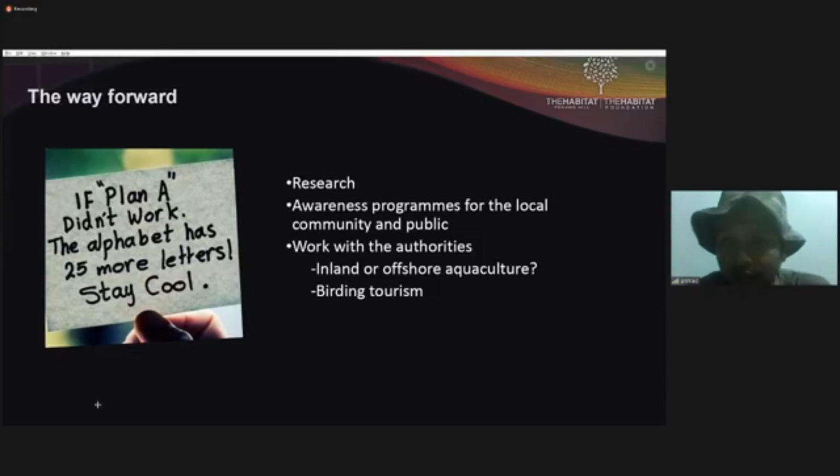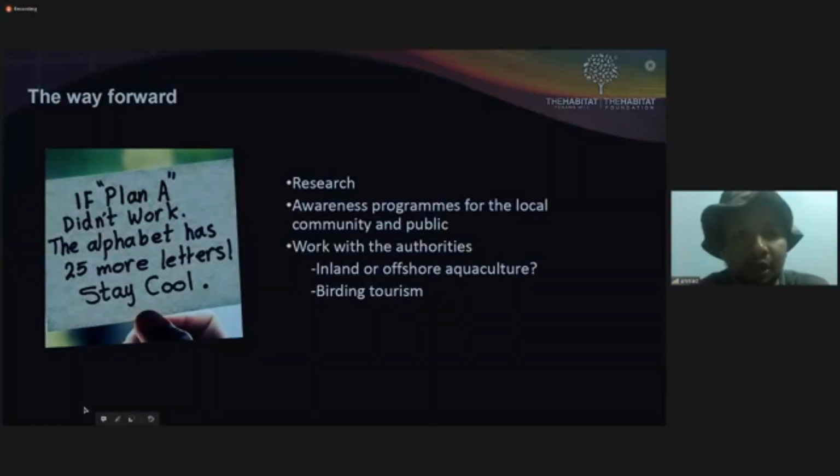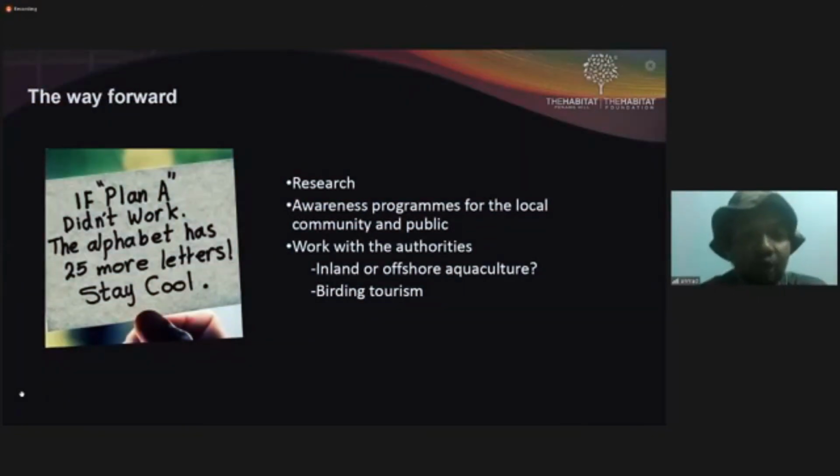Okay, I think that's it from me. So I would love to get people to ask questions and then we can discuss more. What do you think? How do you think we can help Teluk Air Tawar? What can be done besides what Dr. Munira has already been doing there? It was a good job. That's why we at the Habitat Foundation decided to fund her project. And we hope that this project could really help Teluk Air Tawar and conserve the area.